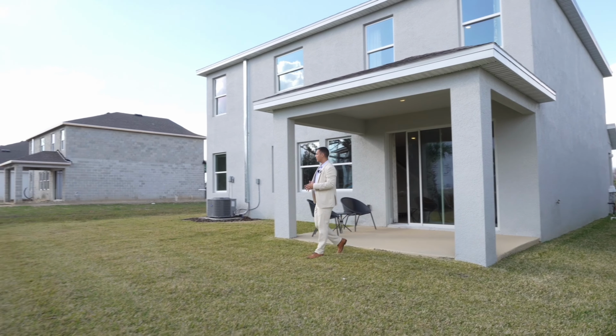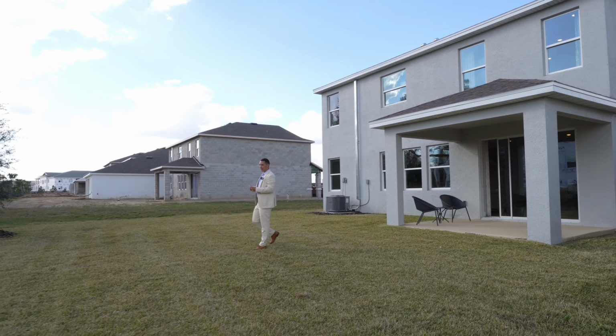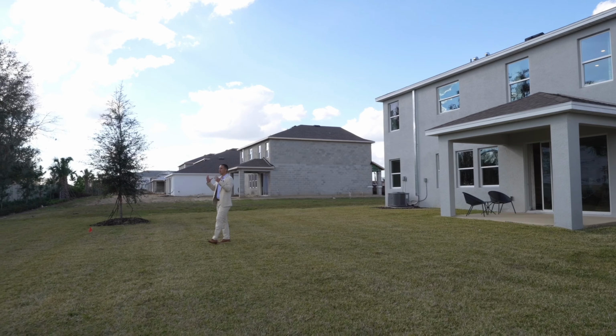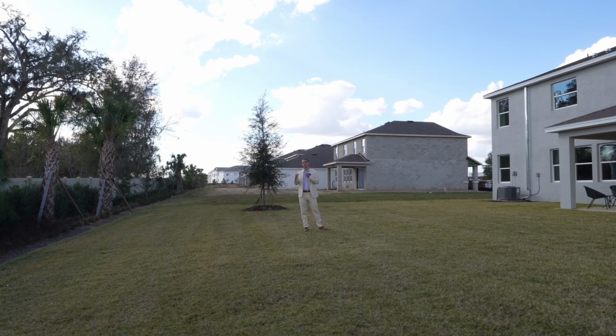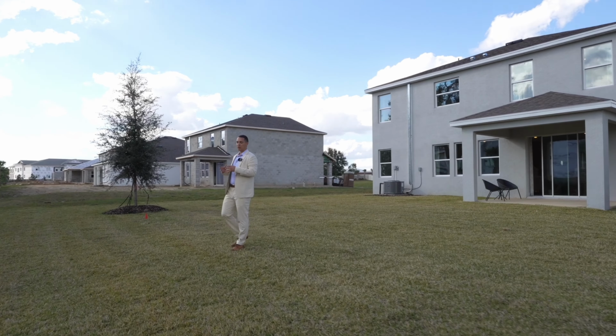And then back here in the backyard, these lots are typically around 0.18 to 0.25 acres, depending on where you are, the floor plan, and if you're on a corner lot or not. So the great thing about this community is you can make your own choices. You can choose which lot you want, which home you want on that lot. And there are a few different options.